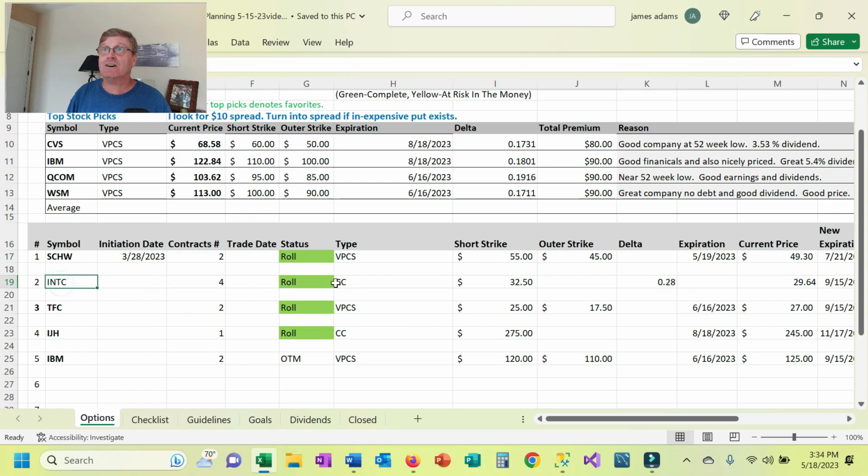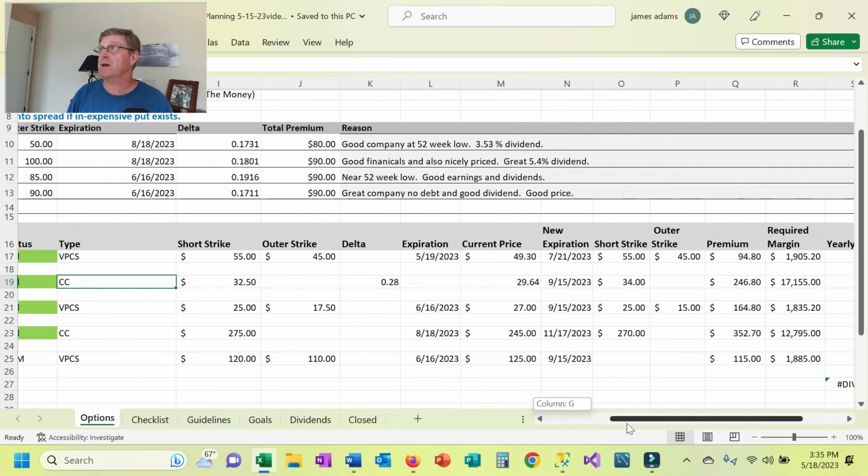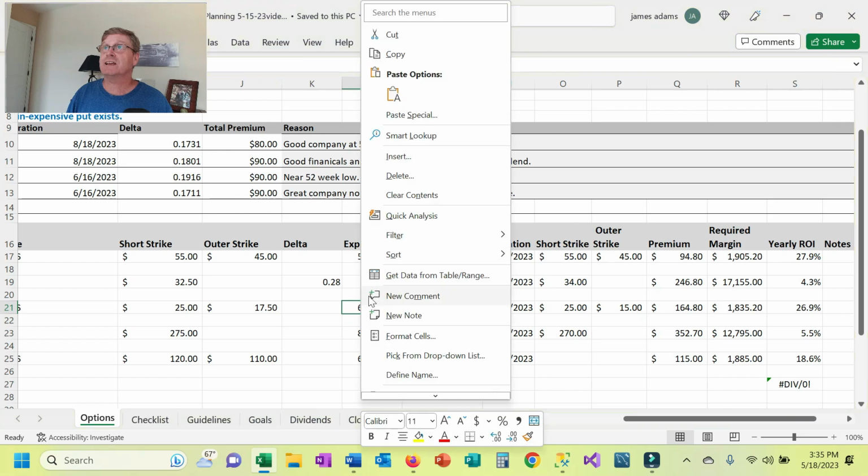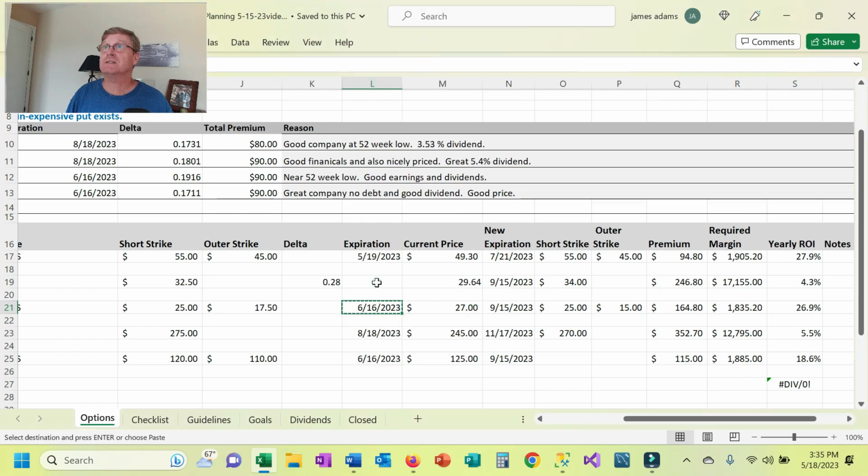So I also did Intel. I did a covered call and was able to roll Intel that was expiring on, I believe it was 6/16. I forgot to put the 6/16. So let's actually add that. But it was expiring on 6/16, and I rolled it out to 9/15, and I brought in another $246, which gave me a yearly return on investment of 4.3%. And that's just literally using the premium divided by the margin required by the number of days till expiration.